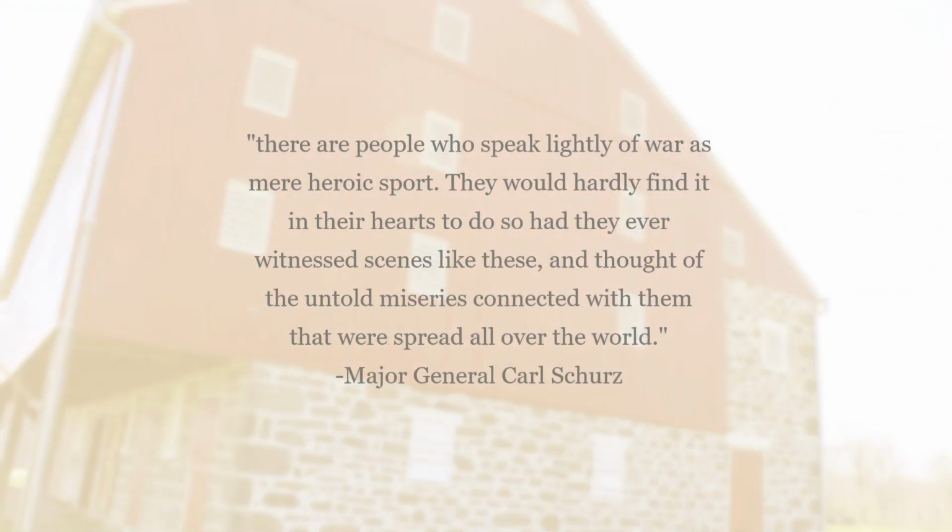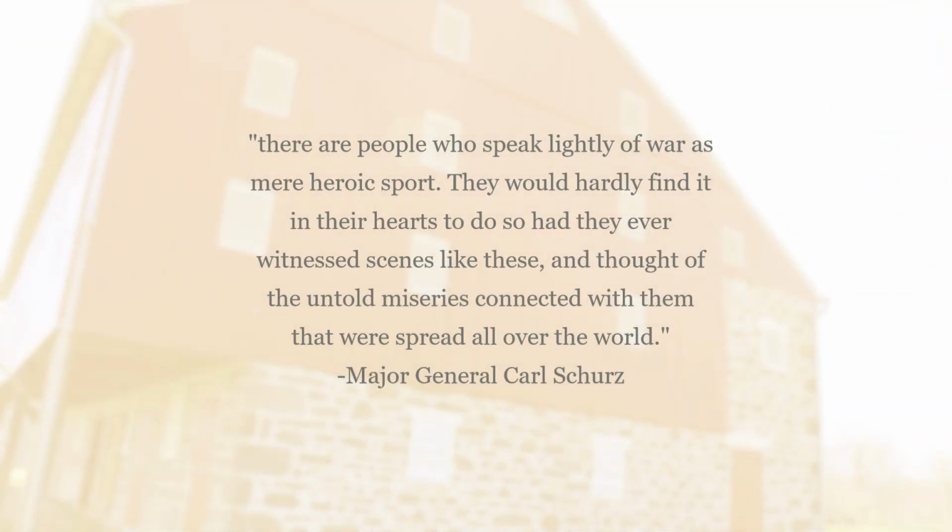But images of what happened here would not soon be forgotten. Major General Schurz writes, "There are people who speak lightly of war as mere heroic sport. They would hardly find it in their hearts to do so had they ever witnessed scenes like these, and thought of the untold miseries connected with them that were spread all over the world."